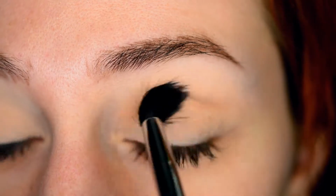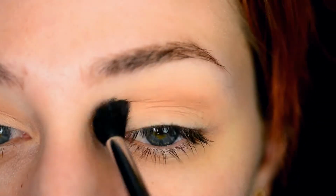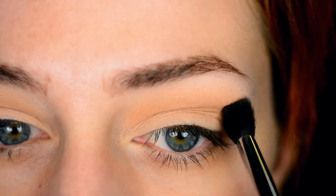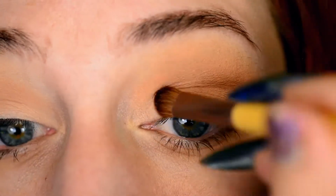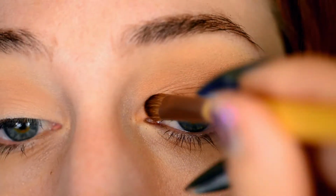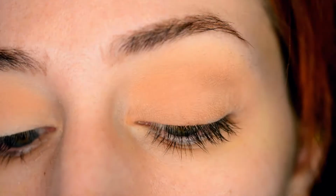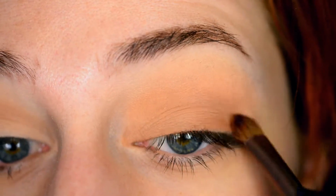I'm starting out with a warm transition shade, and I'm pretty much building that up until it's actually visible, just with a fluffy blender, quite high up. I'm also applying that on my eyelid, which is something I'm really not used to. I'm really into dark crease and pale eyelid, the contrasting thing. But in the image it seems to be more of a very soft brown smoky eye.